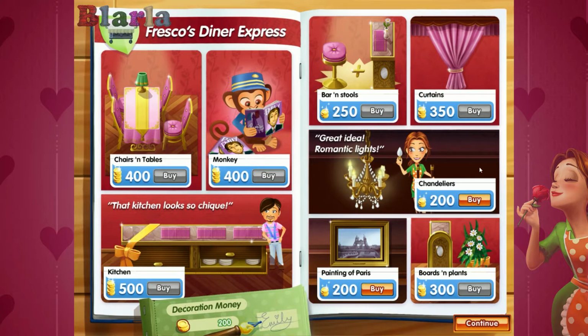Great idea, romantic lights. The chandeliers. Customers appreciate the improved atmosphere these chandeliers bring. You will get an extra tip. That's great. I really like those. Painting of Paris. I mean, I wouldn't like them in my house.